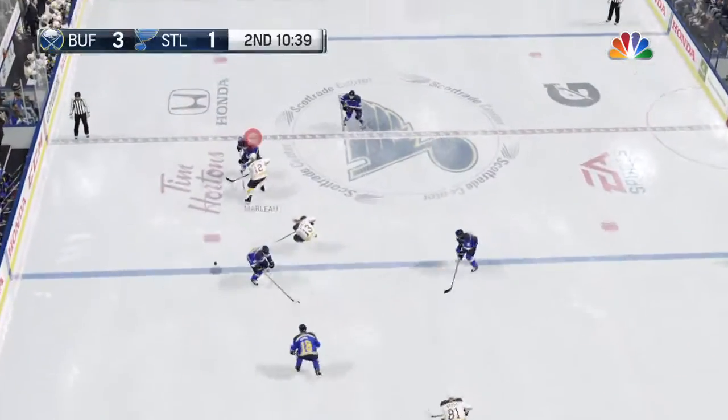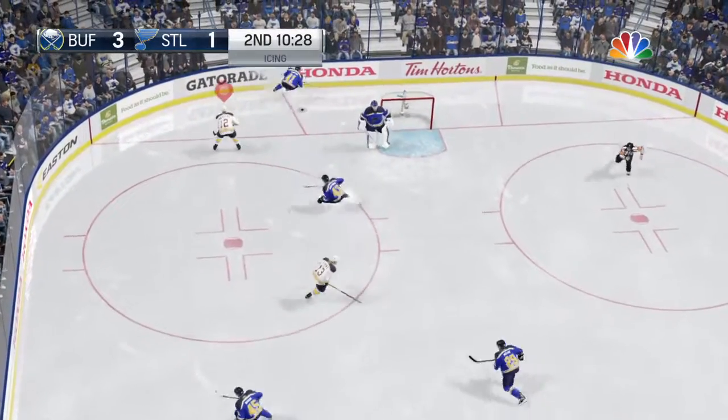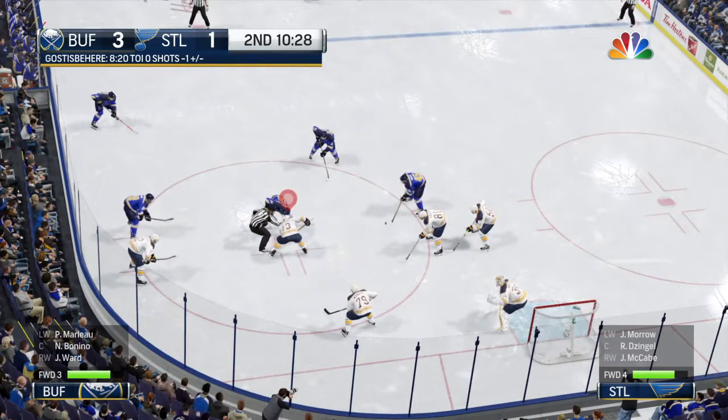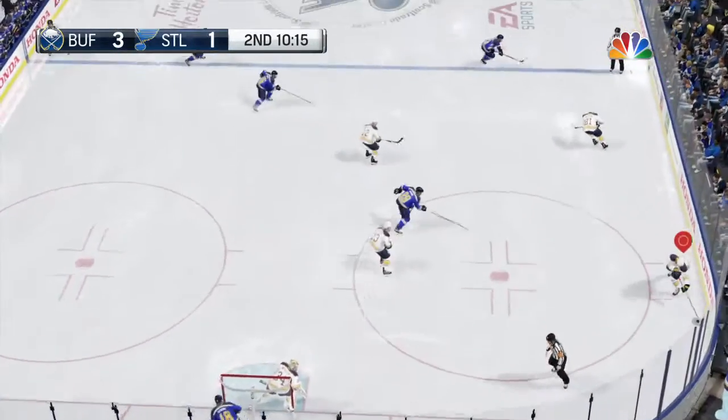Buffalo's in control of the puck in the defensive zone. Could this be icing? And it will be, based on the defense arriving first. Hossa's been shaking his head since he had this wide open net, and the only thing he could find was iron. The Sabres with a face-off win.